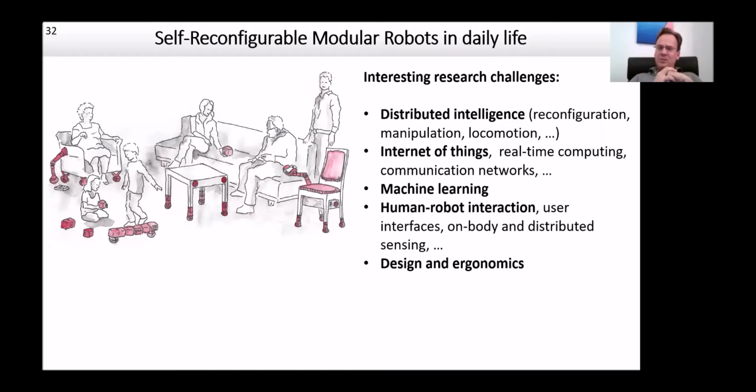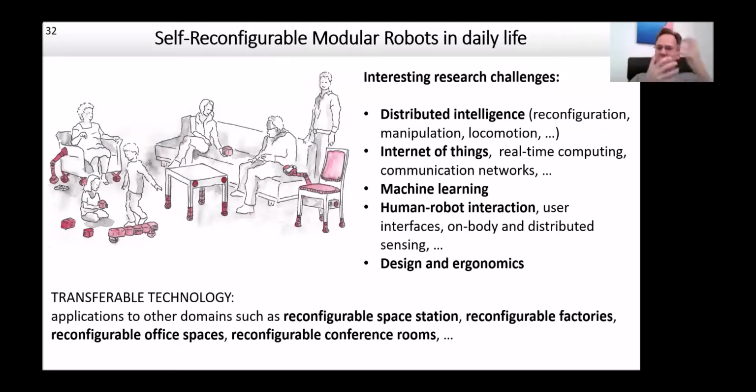And finally, it's also very important for us to make things beautiful and have a good design to make this aesthetic. And we still have to work on that. And also to make it comfortable, and the ergonomy of the modules is important.